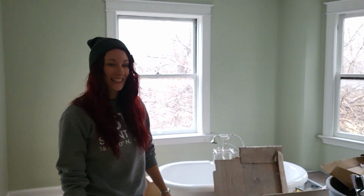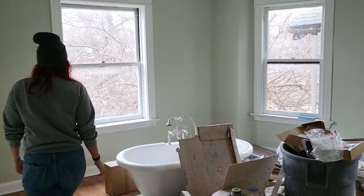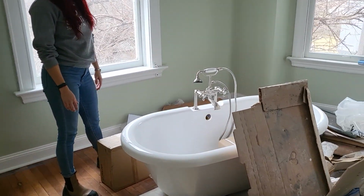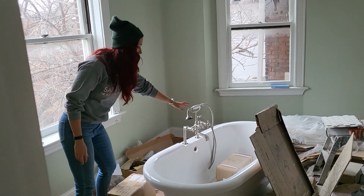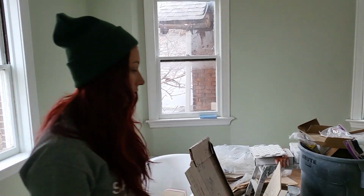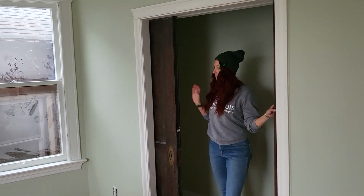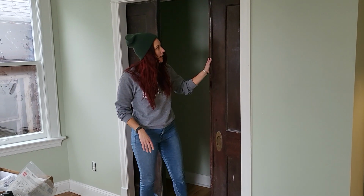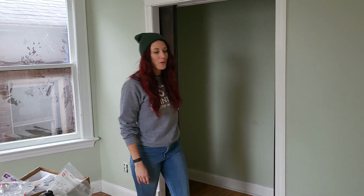Welcome to the primary suite. In here, you have three big, beautiful windows. You can see the tub that we're putting in. It is not an actual old vintage tub, but it came from Vintage Tub and Bath. So we wanted to bring in some of that old charm into this space. We recycled those pocket doors and put them here for the closet. We have to do some cleaning up on them, but we'll get them to shine really, really well with just a little bit of elbow grease.